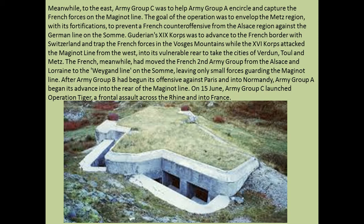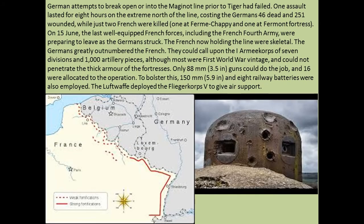After Army Group B had begun its offensive against Paris and into Normandy, Army Group A began its advance into the rear of the Maginot Line. On the 15th of June, Army Group C launched Operation Tiger, a frontal assault across the Rhine and into France. And that's what you saw directly from France going in on June 15th, the lower arrow in that map. German attempts to break into the Maginot Line prior to Operation Tiger had failed. One assault lasted for 8 hours on the extreme north of the line, costing the Germans 46 dead and 251 wounded, while just 2 French were killed, one at Fernchappy and one at Fremont Fortress.